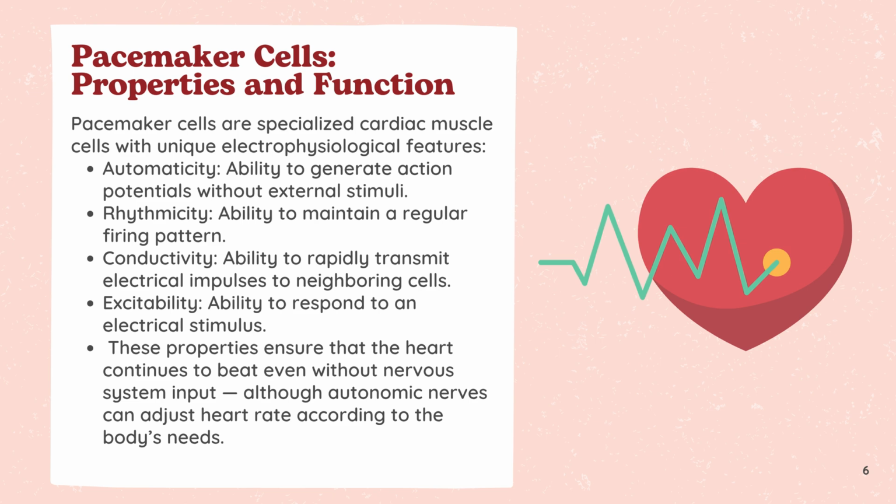Thanks to these properties, your heart can beat on its own, even outside the body, as long as it has oxygen and nutrients. The nervous system doesn't tell the heart to beat, it only adjusts the rate. The sympathetic system speeds it up when you exercise or get excited. The parasympathetic system slows it down during rest or sleep. In short, pacemaker cells are the reason your heart is both independent and adaptable.